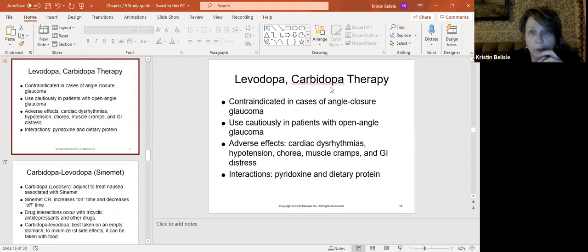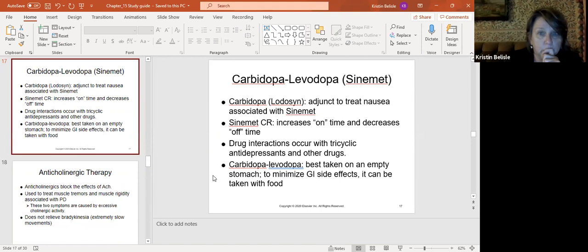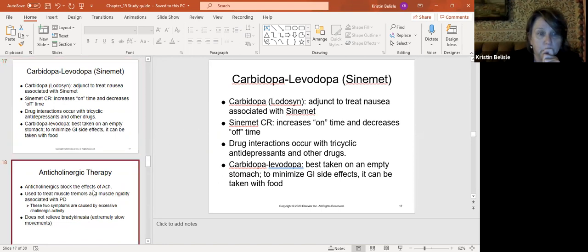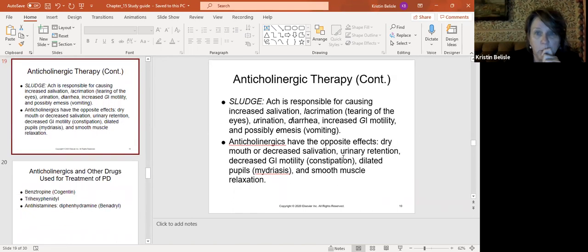So levodopa-carbidopa therapy is contraindicated with angle closure glaucoma. That is one of the things, ding, ding, ding, that you have to know: when we're giving this therapy, it is contraindicated with angle closure glaucoma. Use cautiously with open angle glaucoma. Adverse effects are cardiac dysrhythmias, hypotension, chorea, muscle cramps, and GI distress. Okay. I'm just looking through real quick because I want to make sure I cover what I want you to really focus on right now, and we'll go from that.